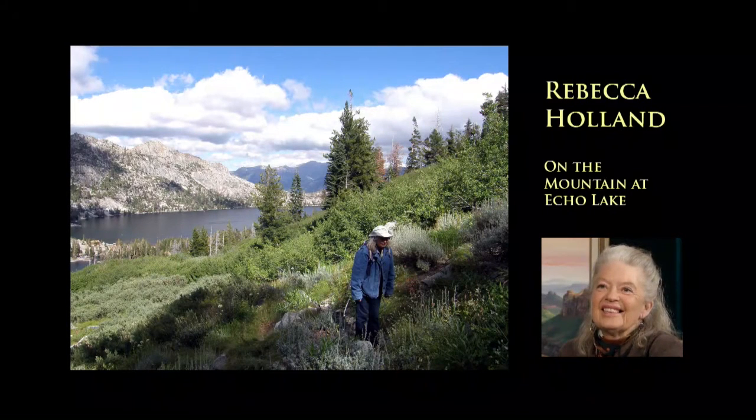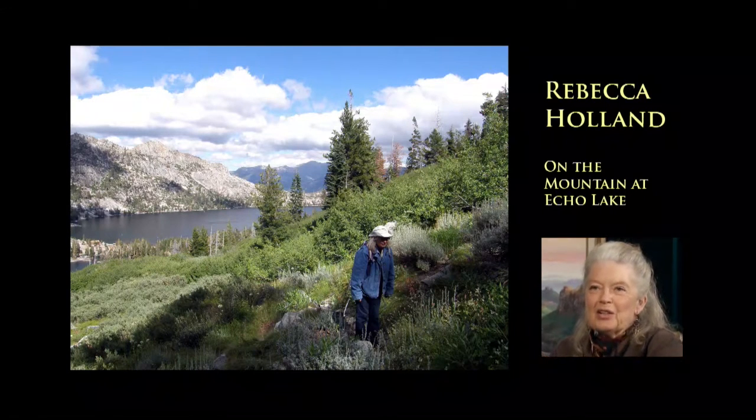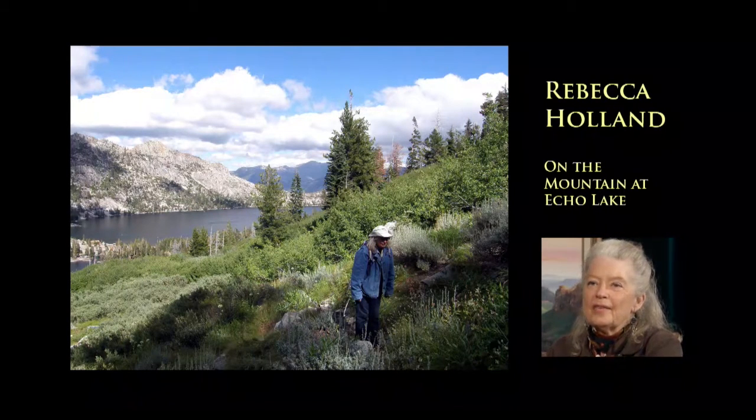Oh, and where's this? That's Echo Lake. And that's when my friend Fred brought these photos and said, can you paint this? I said, no, I have to go there. So we spent the weekend, and I hiked in the mountains. And you were there, but you created a Photoshop composite.